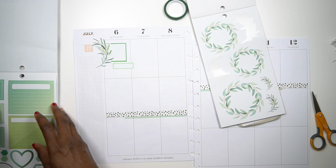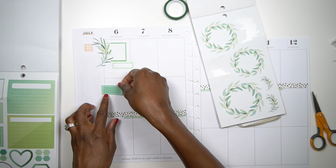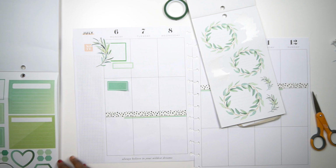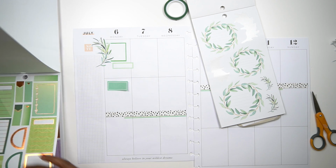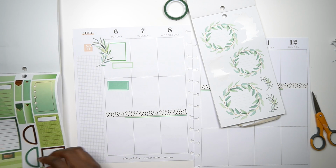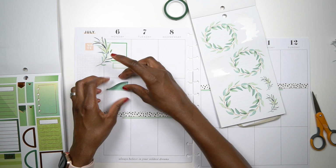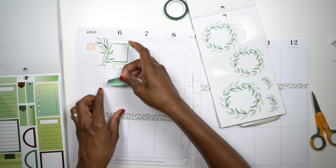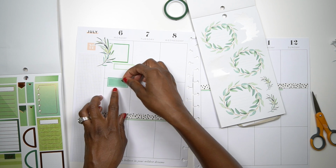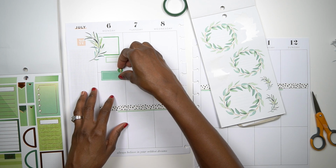I don't know if I want to use that one. I think I'll use some of these just to give it variety. Okay. I'm trying to do a lot of contrasting colors, so bear with me as I figure these shades out, because this is a new sticker book that I'm using for the first time. This color story, I actually just got this one, so we'll see.